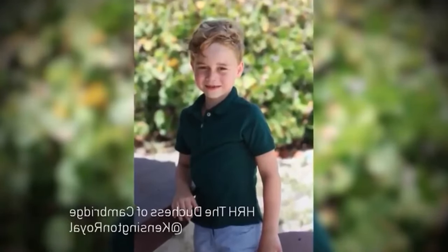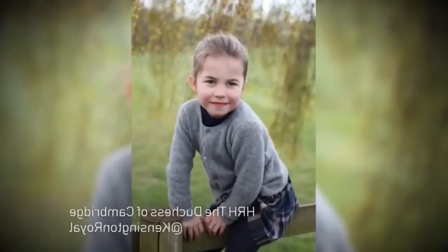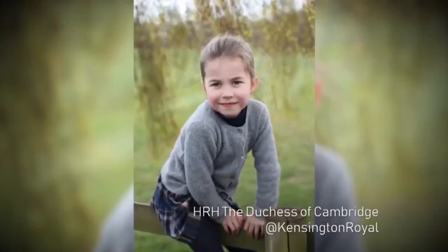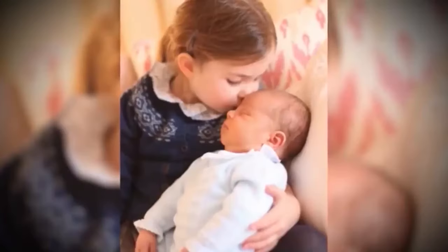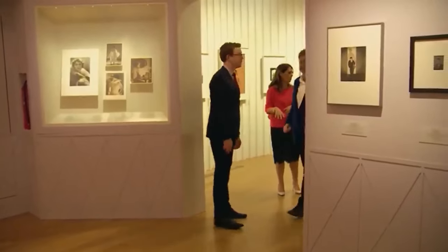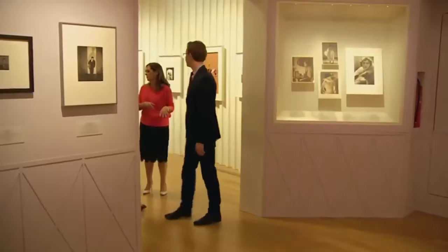A vision of her family, which is one of happy lives of the children, and they are living a comparatively ordinary life. At the end of the day, they're being photographed by their mother, and that really comes across in the pictures, which are very candid, very natural, and very beautiful. Could Kate's passions and values be key to the future of the Royal Art Collection?